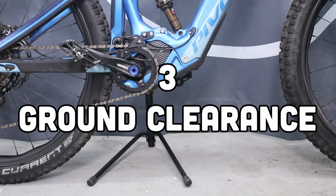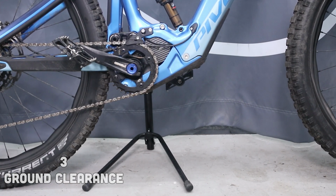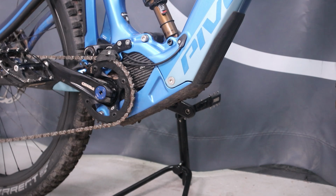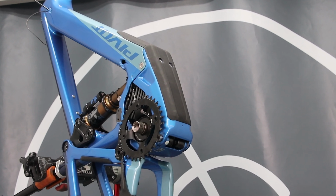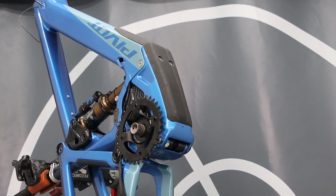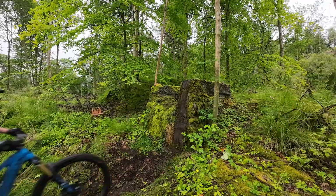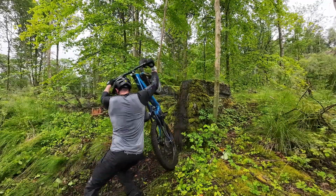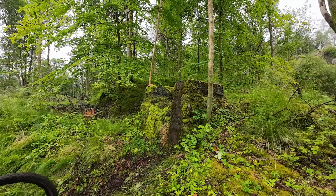3. Ground clearance. Similar deal to my Shadowcat, a lower BB reduces clearance for trialsy stuff. Only this time there's an added motor that sticks out further than the chainring. Fortunately, Pivot fully surround the motor and cover it in some thick rubber protection to avoid it getting damaged. Handy, as I have landed on it a couple of times. This isn't really anything normal riders might notice, but for trials and jibs, it can make things a little harder.